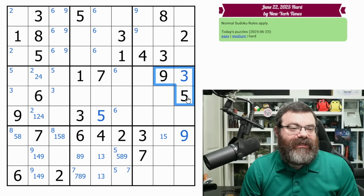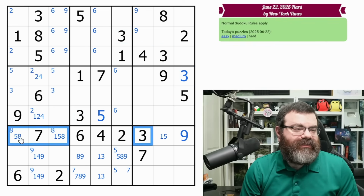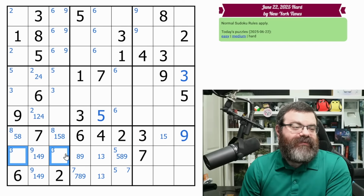Okay, we've got the 3, 5, and 9. In fact, are 3s done? 3s are not done, but they're close. Yeah, we got 3s here. What about this box? Actually, what's going on with this box? Okay, this 3 looks in. This 3 looks down. That puts a 3 in one of these two. So these 3s are going to point.